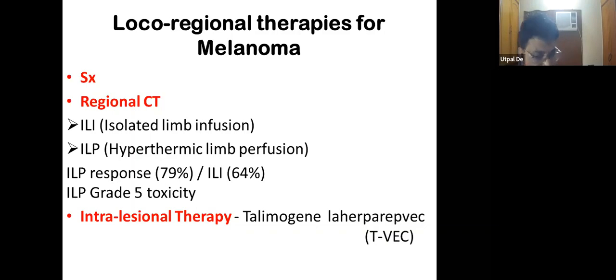But then, having said that it has got a higher response, if you look at the grades of toxicity, which you will find in the recent advances, I haven't included this, grade 5 toxicity develops with ILP. So that is the main disadvantage of isolated limb perfusion. That is why the concept of isolated limb infusion has come. But if you look at the cure rates for ILI, it's quite less compared to ILP.